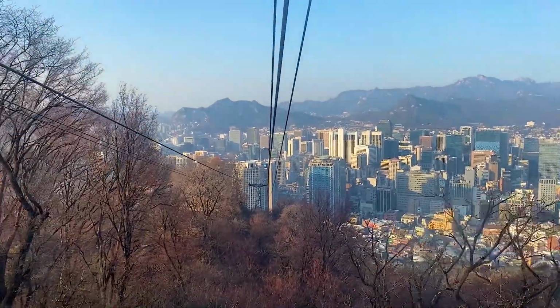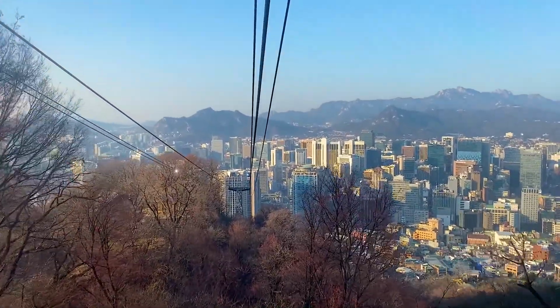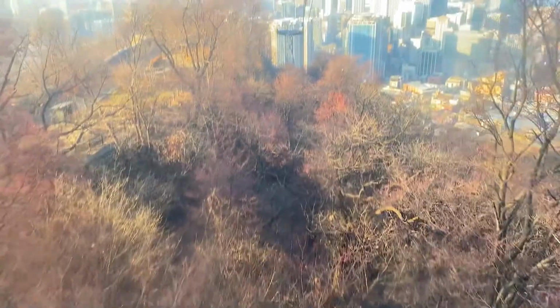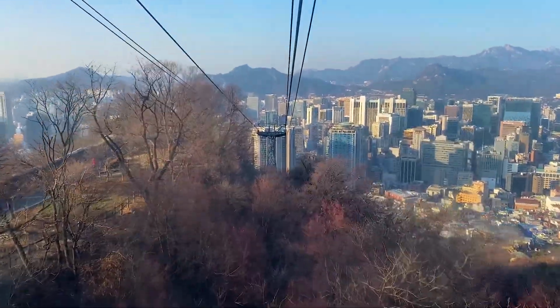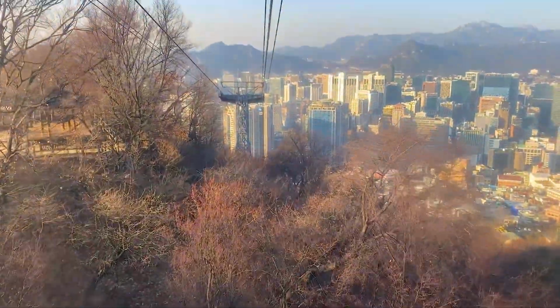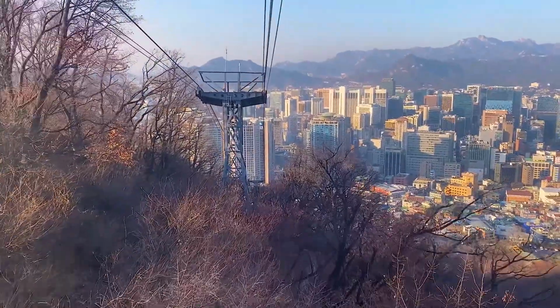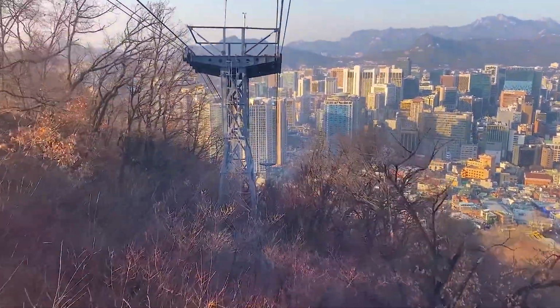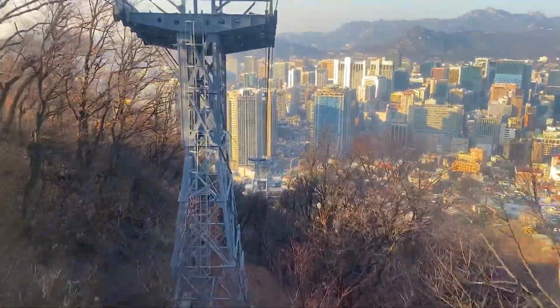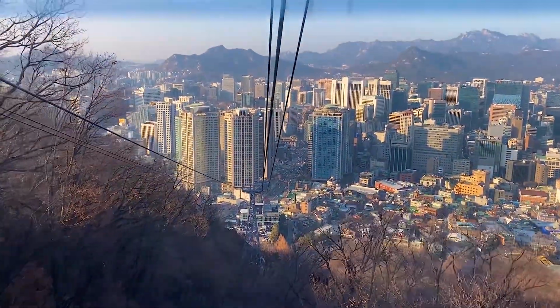As you can see, now this has started, it's going to move slowly. It does not go that fast. As you can see in the video, it goes smoothly. It does not go so fast, because obviously if it goes so fast there is possible danger. Just in order to avoid that, they go slowly, and it's not too much distance either. I believe the time it took us from one point to the other was about 10 minutes, not too much.